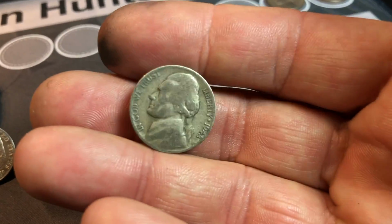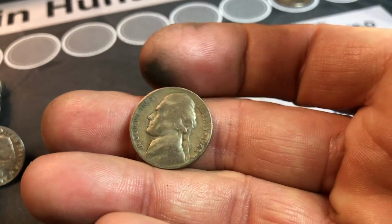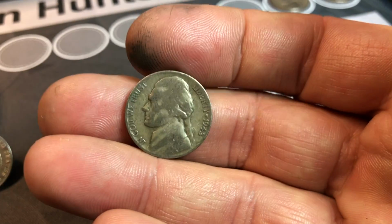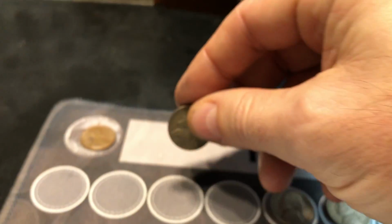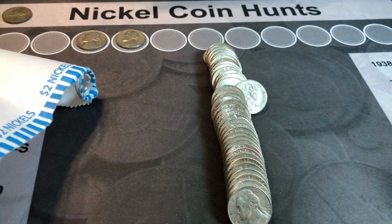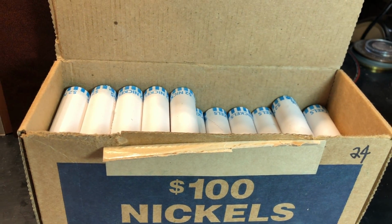And I'm just going to check for the 43 over 42 overdate, which I don't see. And when they're worn this slick, it's hard to see any doubled eye, but we're going to look anyway. And I can't tell. I don't see one. So 1943P, war nickel in the box, 35% silver. It is our first silver in several boxes. We already have it for the album, but we love finding silver if we can get our hands on it. Let's get back to the hunt and see if there's more in this box.